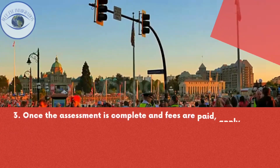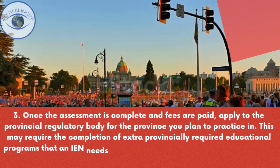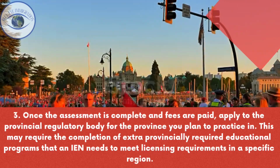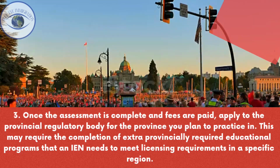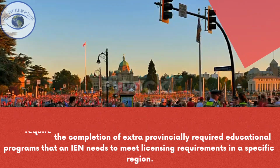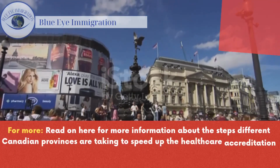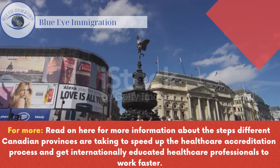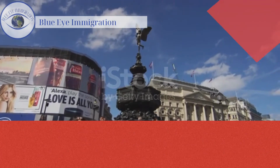3. Once the assessment is complete and fees are paid, apply to the provincial regulatory body for the province you plan to practice in. This may require the completion of extra provincially required educational programs that an IEN needs to meet licensing requirements in a specific region. Read on here for more information about the steps different Canadian provinces are taking to speed up the healthcare accreditation process and get internationally educated healthcare professionals to work faster.